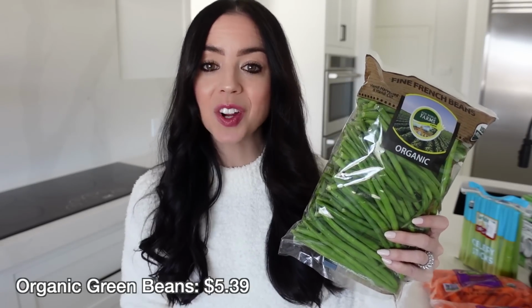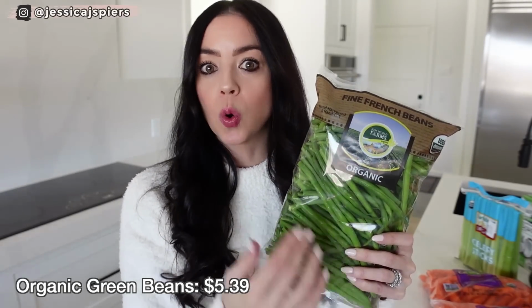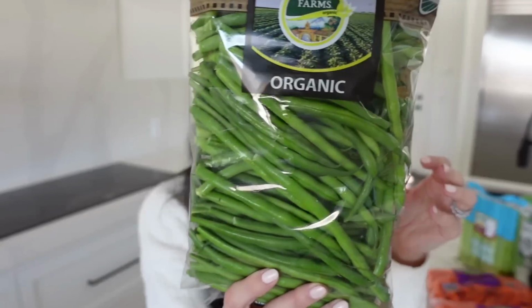So a great example of that, this huge bag of French green beans is $5.39 at Costco. We have similar bags as to this at Whole Foods. They're a little bit shorter. They're like to here, so not half the size, like 3/4. So like a quarter smaller than this, and they're $6.89. So $1 more for a quarter less. So I know that not everybody has access to a Costco, but if you do and they're in your area, I always say they are well worth the investment for organic produce.